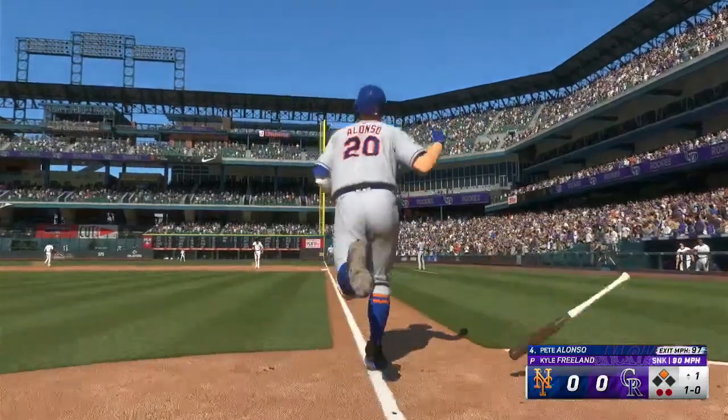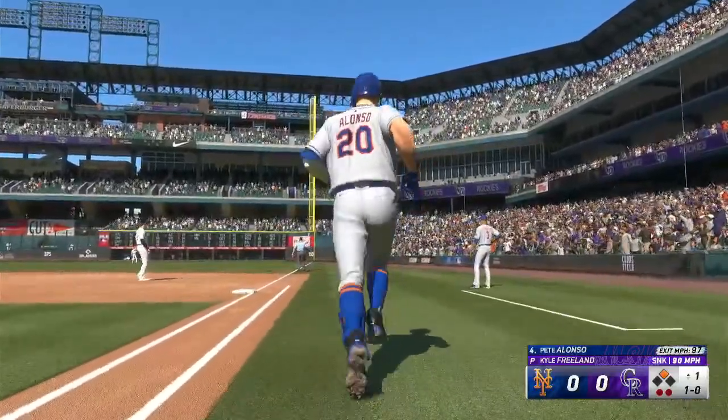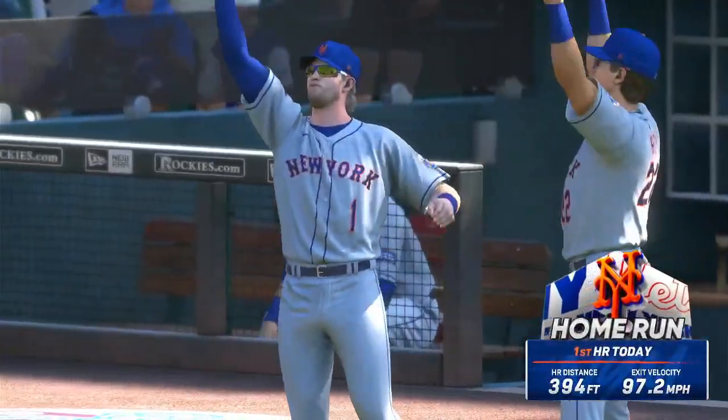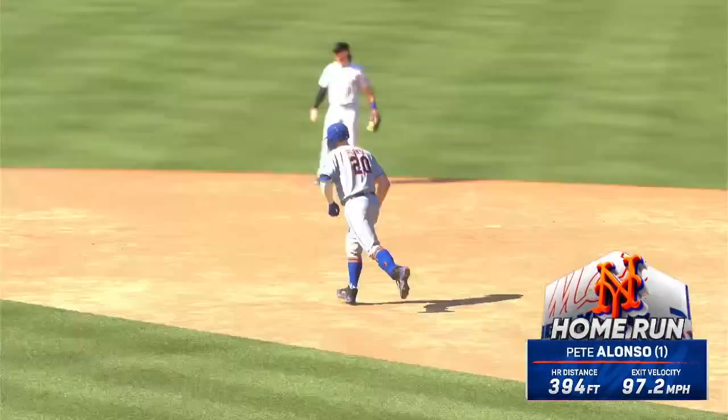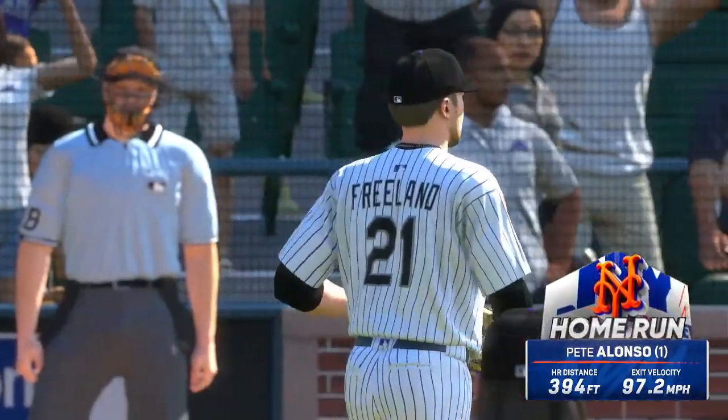High fly ball, right field. This could go the distance. Home run. And the Mets on the board first. It's 2-0. It's no surprise this guy has won the home run derby multiple times. He was born to hit them.